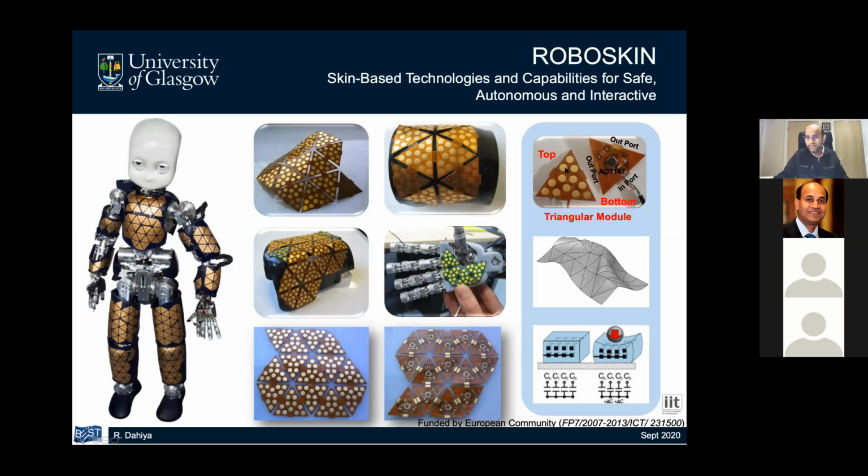They are the one electrode of the capacitor. This was then covered with a soft material. And the top side was a conductive fabric, which was grounded. So when you press the soft layer, the thickness will change and the capacitance will change. As a result, you know how much pressure is applied, and you know the location, because the location of each sensor in this array is very well known.